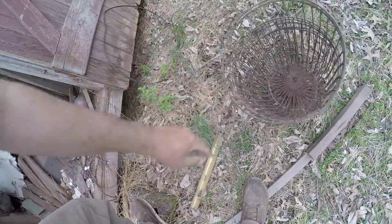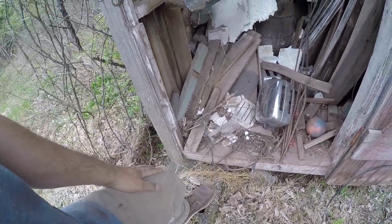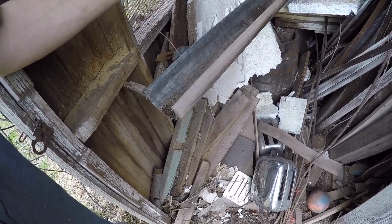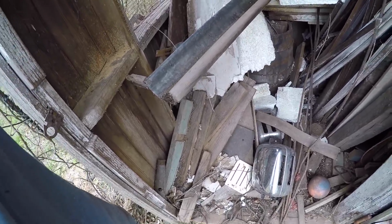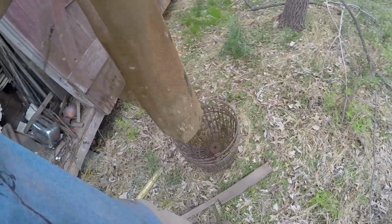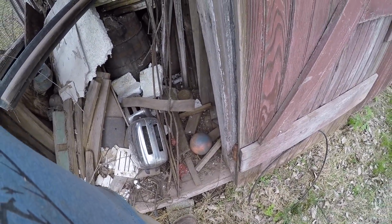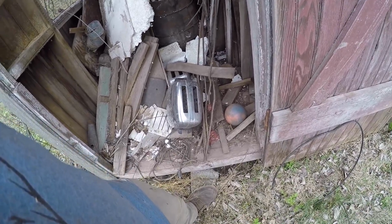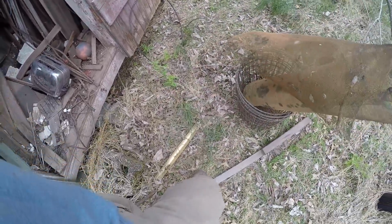It's nice that they were up on top. They didn't rot. What'd you find? Some more brass screen. All right. Here, I'll help you down. Wait, I think I have to come backwards out. All right. Well, this should be good. Yeah, definitely some good pickings.